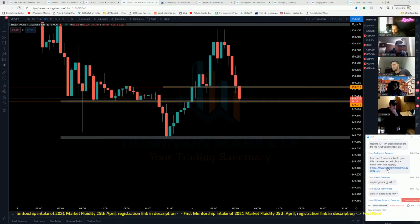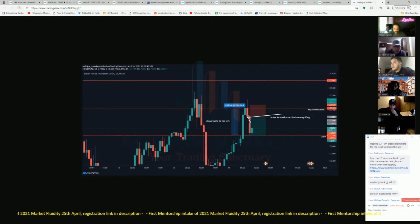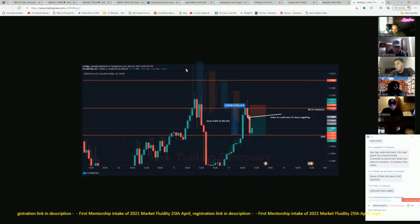Grabbed this trade earlier, felt GBPAUD was more clear than GBPJPY. All right, let's take a look over here. Oh, nice. Yeah, this is a very nice sell over here. Clean candle to the left hand side. Price broke the low. You entered sell. Beautiful. Very nice.